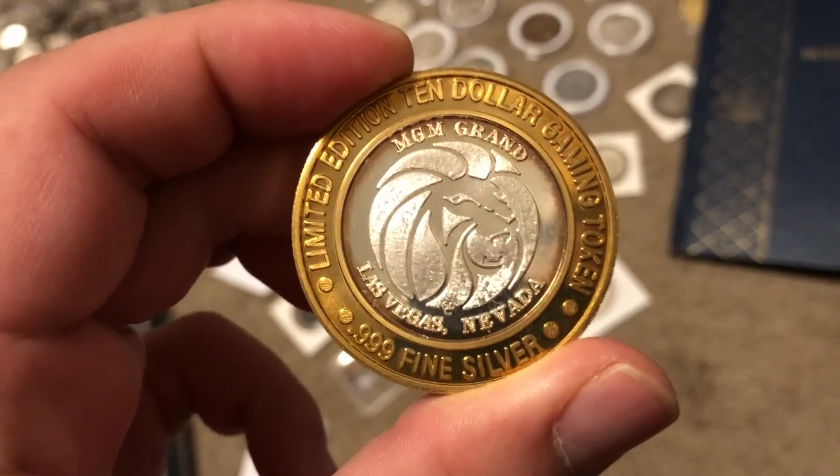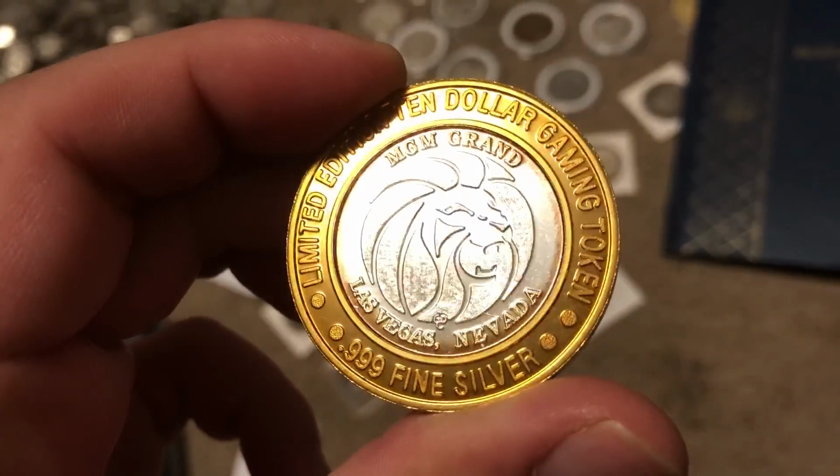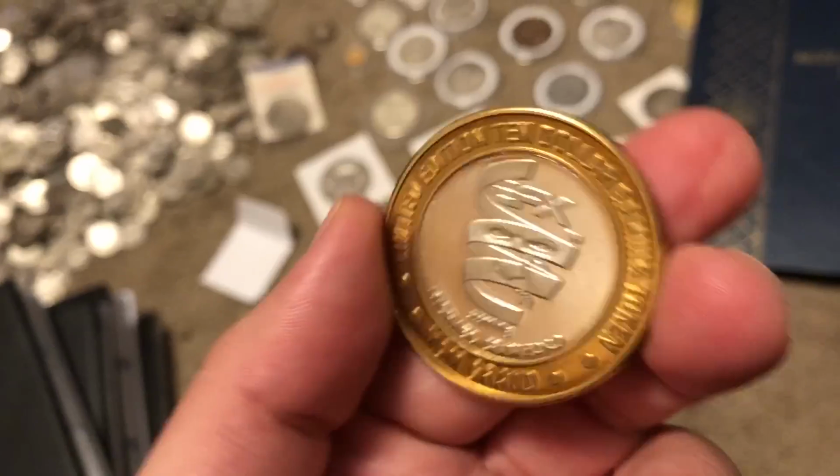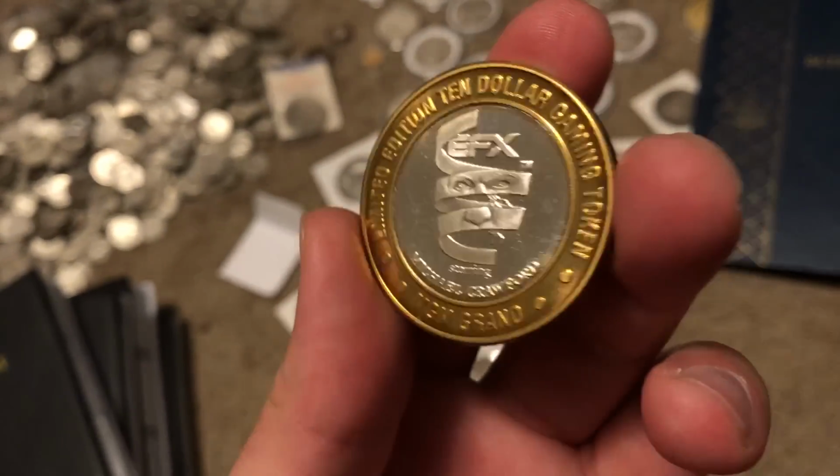$10 gaming token. It's made out of .999 fine silver. I think it has like a bronze border to it, bronze edge.